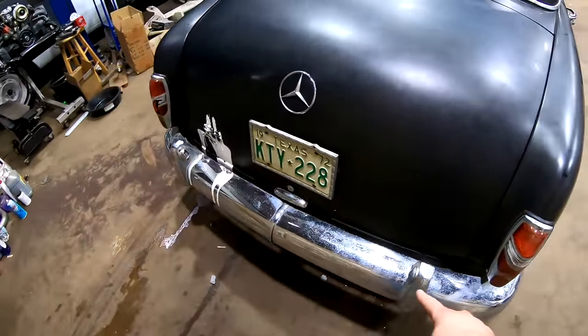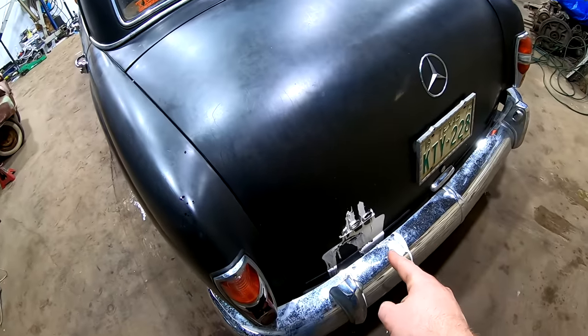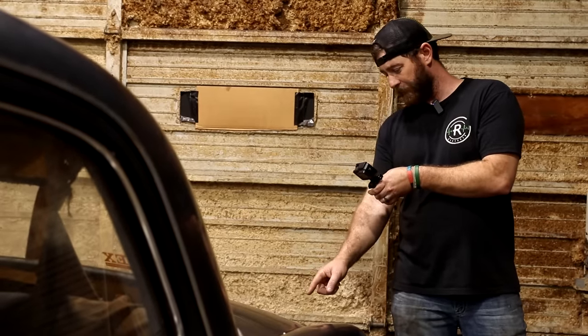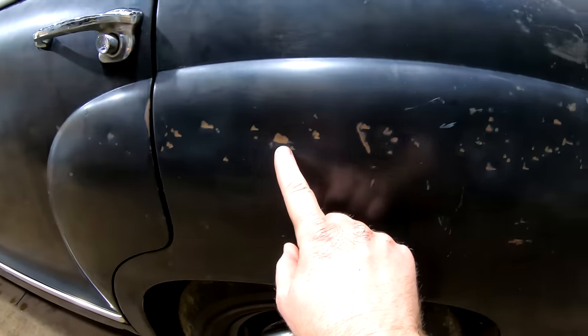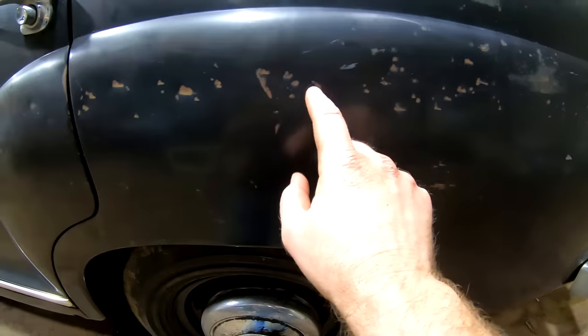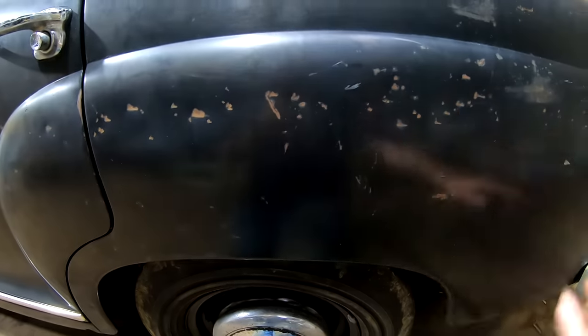We want to try to clean up these chrome bumpers with some steel wool the best we can. Have no idea what it's going to take, if we can find anything to get that old house paint off of it there. Now on this side, I don't know what in the world happened. There's just a bunch of little dings here that's chipped the paint off of it. So something went across this quarter panel pretty bad.